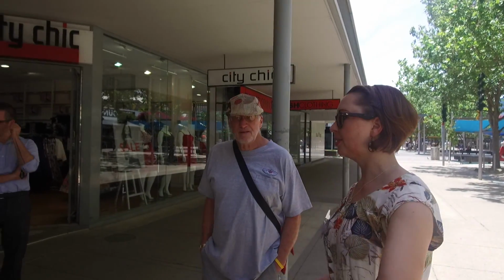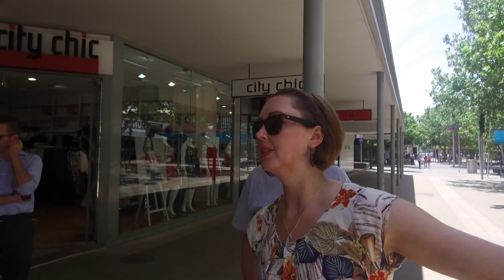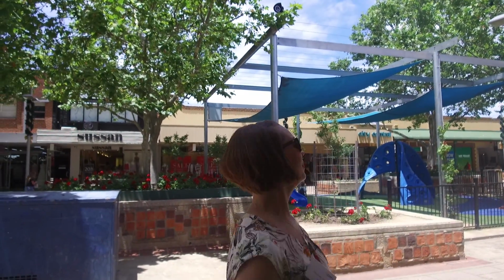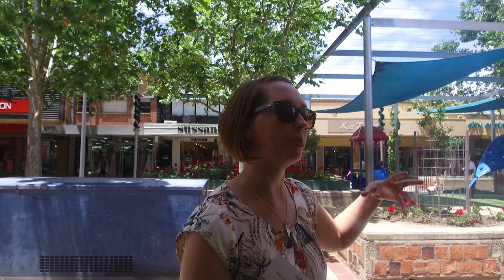Okay, so the final area that we looked at was this area here. Obviously it connects into High Street, so we've called it the High Street Precinct, quite simple. There's not the budget to completely replace the play equipment here. It's been here for quite some time and it could do with a renewal.